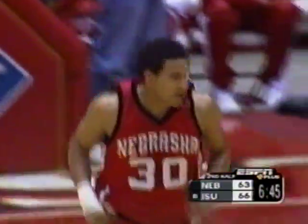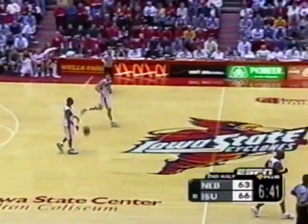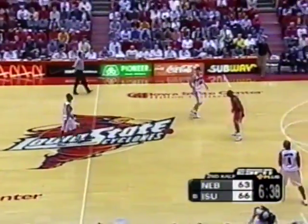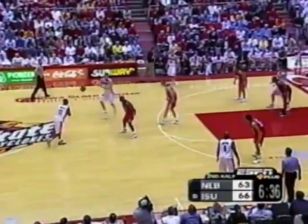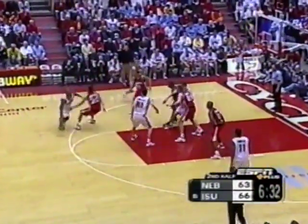Big play, Cookie Belcher. 17 points for Belcher. Now it's a 3-point lead, Iowa State. Belcher is so good at anticipating defensively. He's not their best on-ball defender, but obviously the best steal guy in this conference.